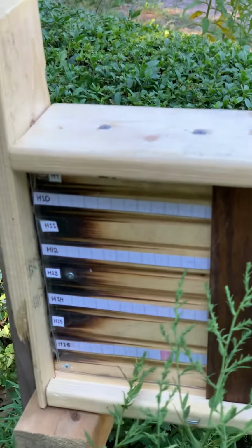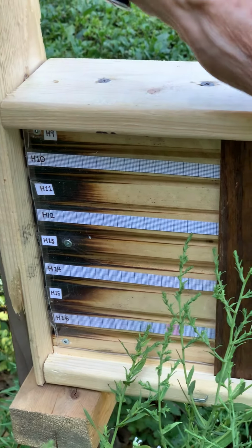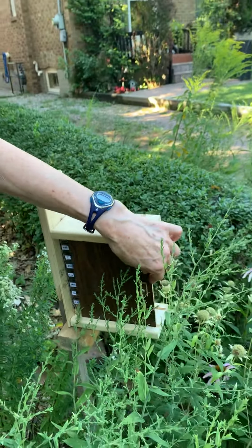the effect of heat in an urban environment on the development of bees. And this will be an ongoing project for a number of years.